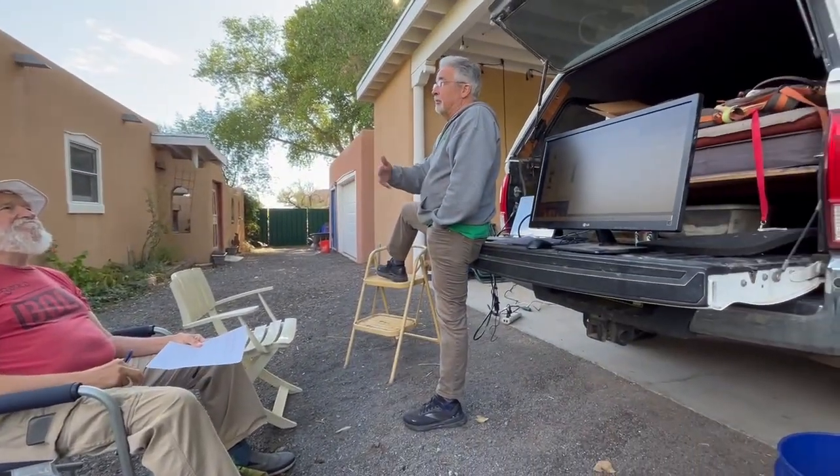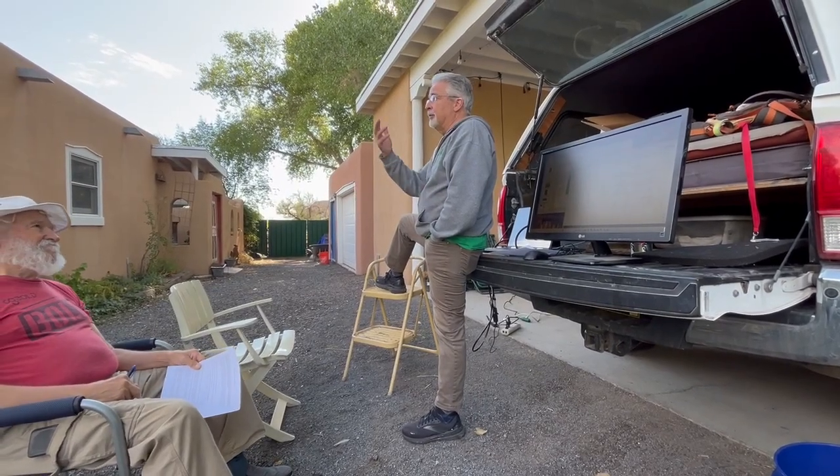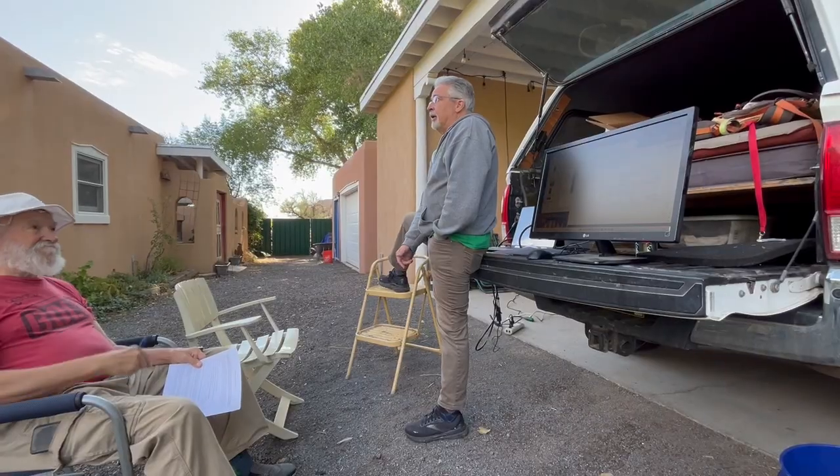I'm with my wife. She bought the orchard many years ago, and then in 2009 I showed up some years later, and so she has the trees that were planted there.